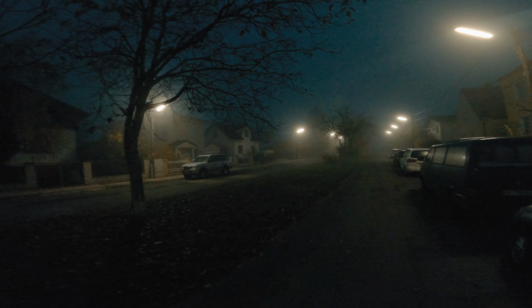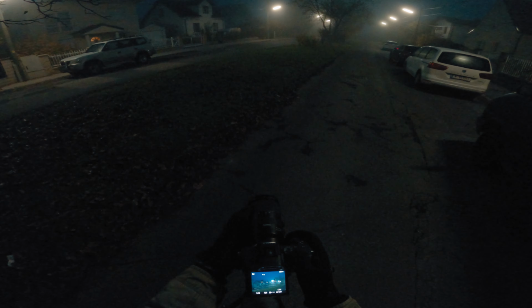Then, not much further down the same road, I came to another spot where I thought of trying a photograph of the scene, but this time instead of framing a car, I would again place myself into frame.